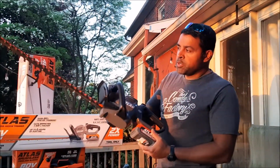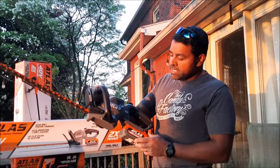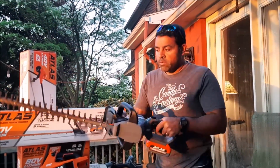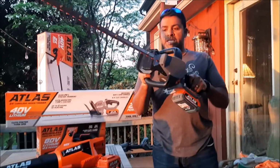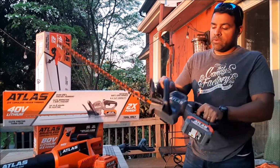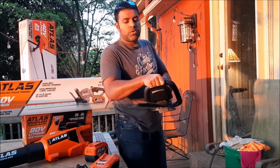So this is pretty straightforward, like any hedge trimmer. I'll show you a video of it. The one cool thing that this does have is a rotating handle. So if I wanted to trim up a bush like that, I can do it like this, rotate it like that, or rotate it back. So it rotates like this or like that.